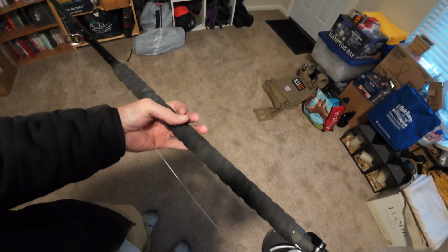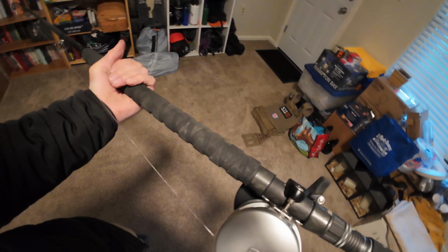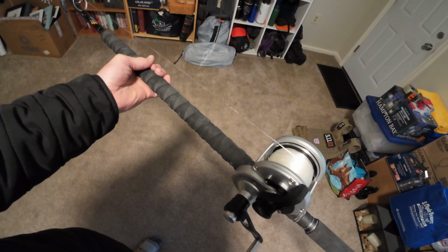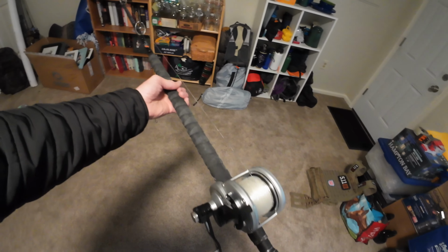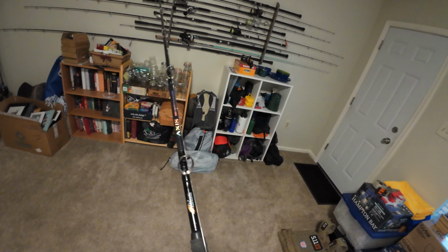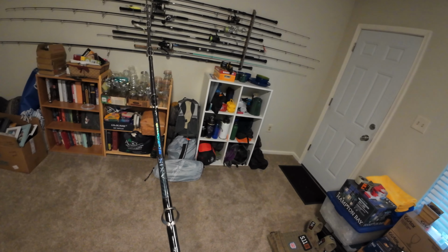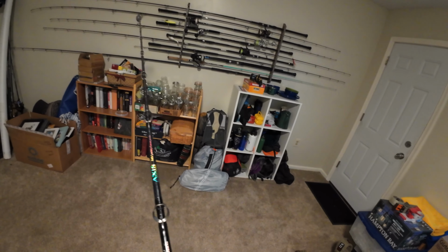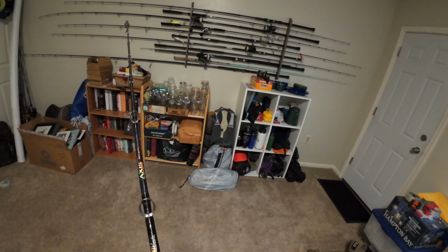Super light rod. In all seriousness, even though this is an extra heavy rod, I definitely feel like I could get away with jigging this rod. The bite didn't really pick up to where it was good enough to start jigging. Everything was being hit on live bait.